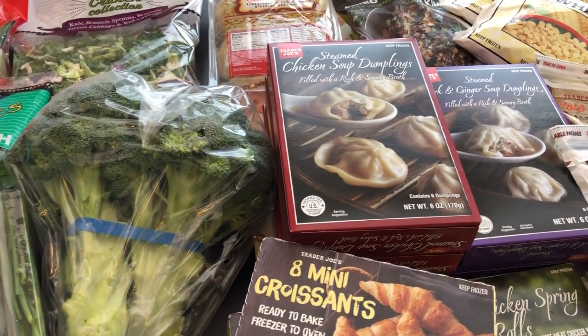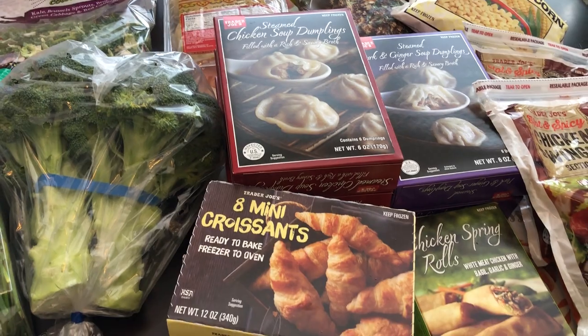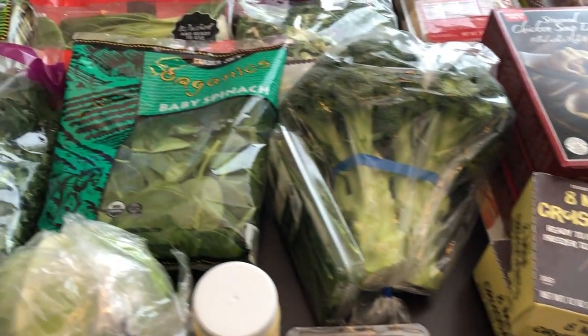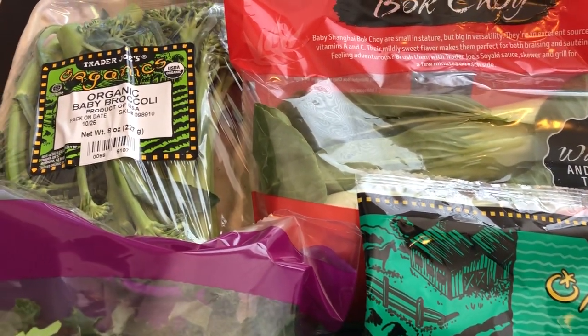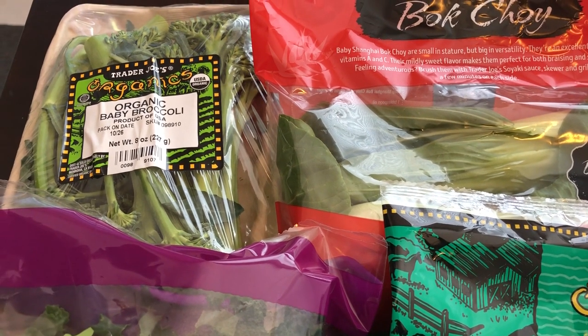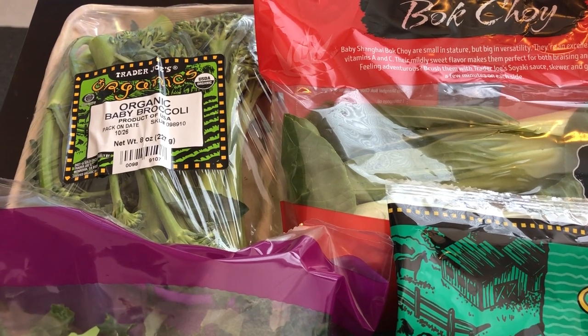I had to make a quick run to Trader Joe's, and I spent $109 and some change. I didn't pick up a lot of stuff, but let me get started with the produce. So I grabbed some baby broccoli or broccolini. There is a pasta dish that I really enjoy making. I haven't made it in a while, so I plan on using the broccoli for that.